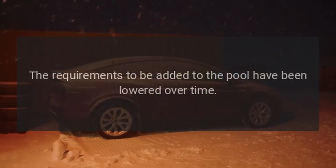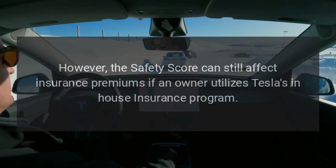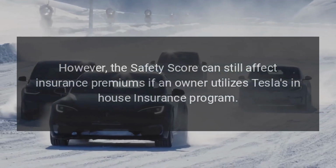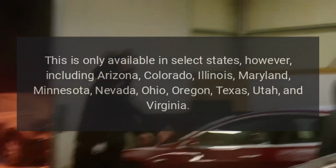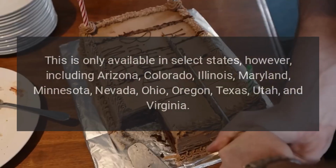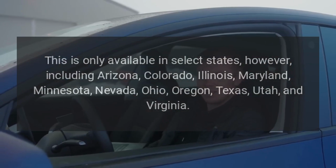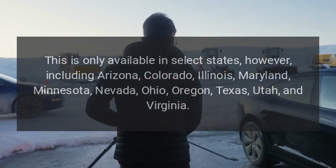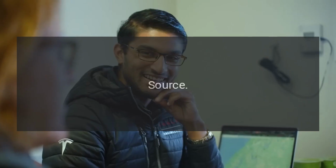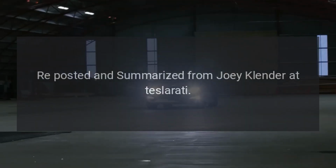The requirements to be added to the pool have been lowered over time. However, the safety score can still affect insurance premiums if an owner utilizes Tesla's in-house insurance program. This is only available in select states, however, including Arizona, Colorado, Illinois, Maryland, Minnesota, Nevada, Ohio, Oregon, Texas, Utah, and Virginia. Source: reposted and summarized from Joey Klender at Teslarati.